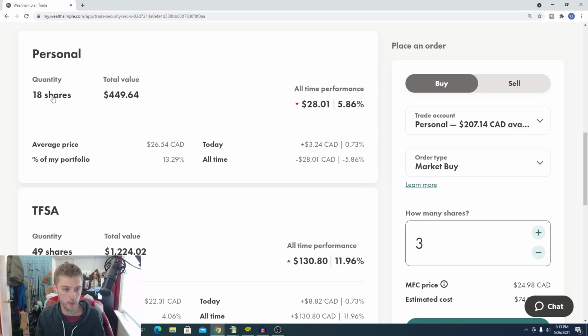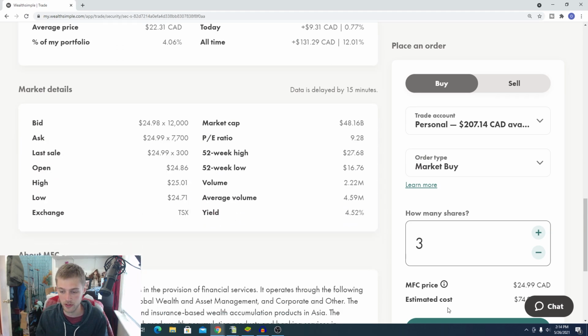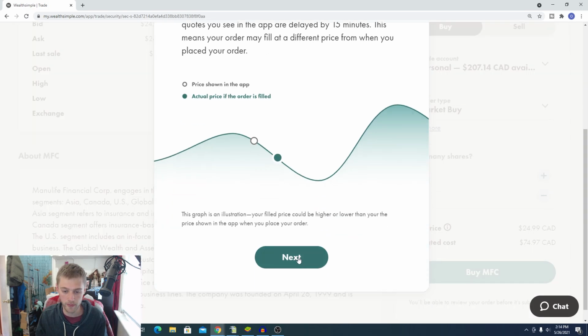In our personal account, we have 18 shares, which is this account, and that's currently down negative 5%. But inside our TFSA, which we've been investing in a lot longer, we actually have 49 shares in Manulife, which is up 12%. So it's kind of funny to see the difference depending on when you bought in. But overall, I still think this company is going to grow to be pretty big. So I'm going to put the 3 shares here, and we're going to buy that with Manulife.